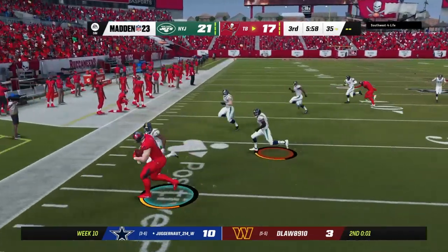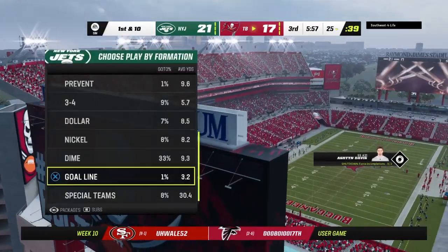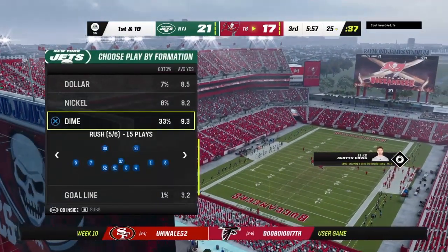And a short kick taken at about the 16. And he's able to get it across the 20 to the 25-yard line.